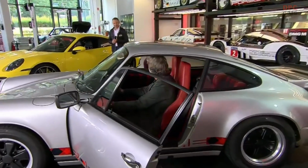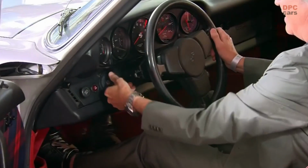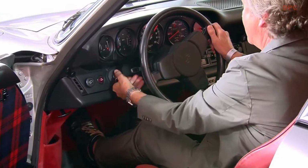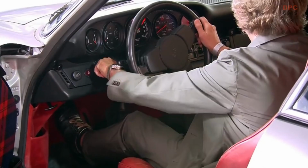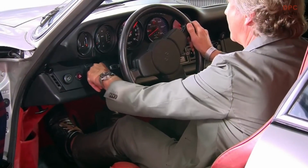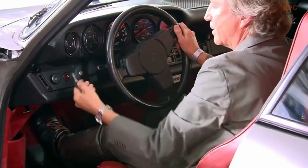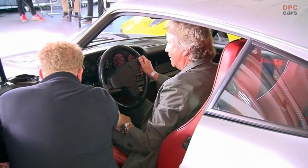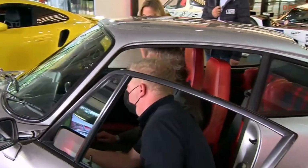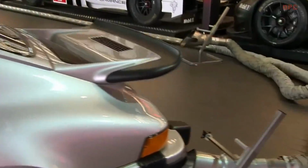And look, Tony's already sat down. I can quite understand. Tony, let's hear it. Let's hear the sound of the very first turbo engine made by Porsche. Let's hope it will start. It's not the key I had earlier. Perhaps it's simply the wrong key. Gustl, can you help? Yes. Now, here we go.